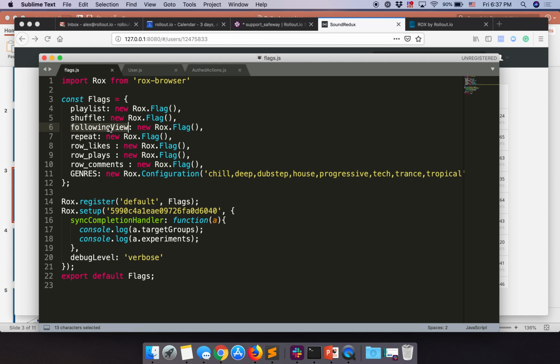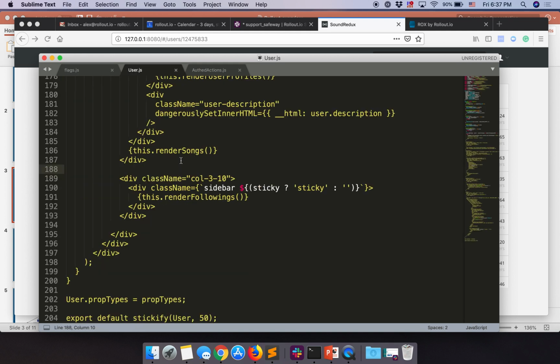Rollout also supports dynamic variables, things like timeout URLs, things that are not feature flags per se, but we figured that you could use the dashboard to configure and control those as well. You can see there's a Rox configuration over here, but for the demo, I'm going to focus on the feature flag side.